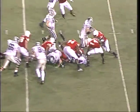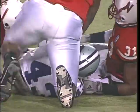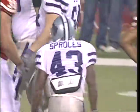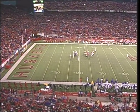Here's Darren Sproles. Darren ahead for a couple or so to the 23-yard line. Let's give him 3 on that play. A whole host of Huskers in there that time, led by the charge of LaKeven Smith and Patrick Kabongo.